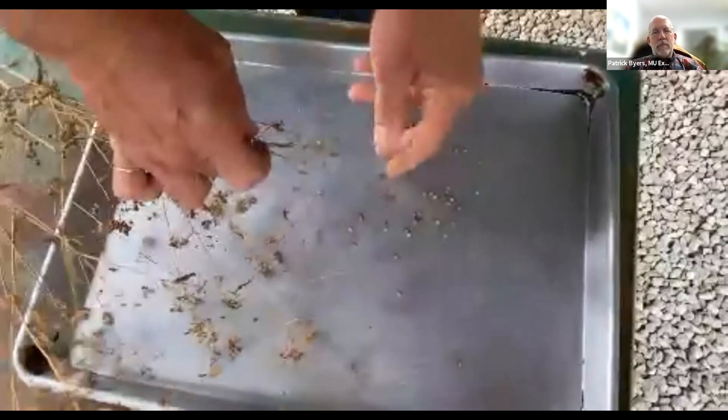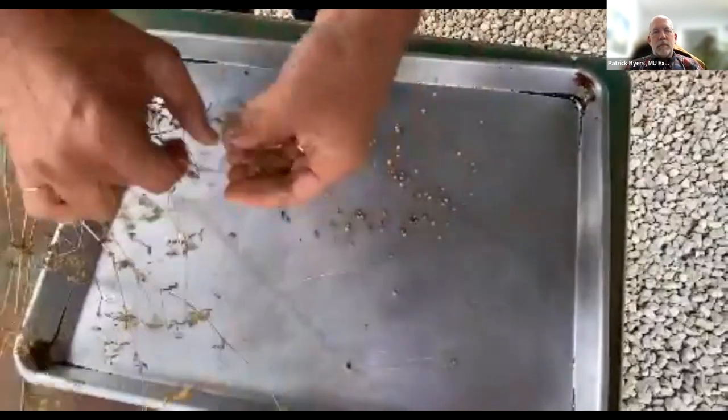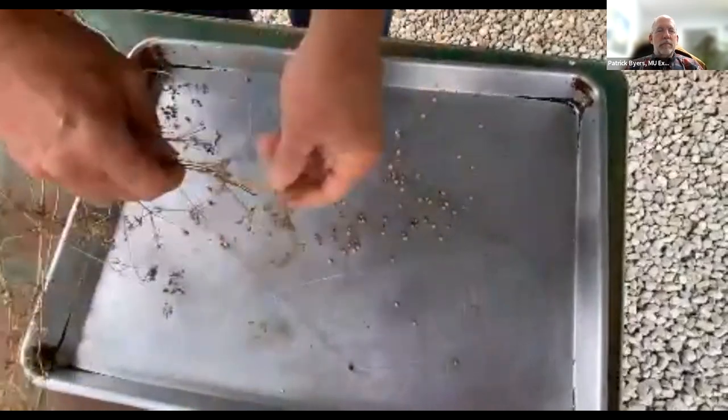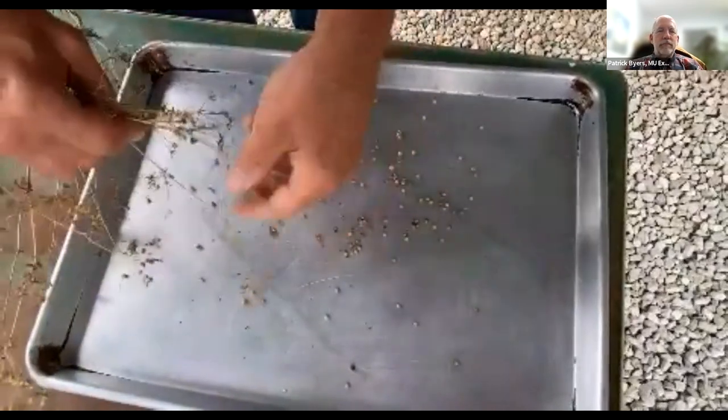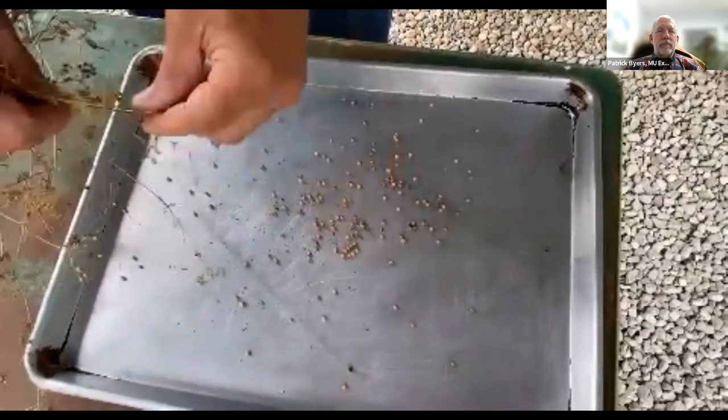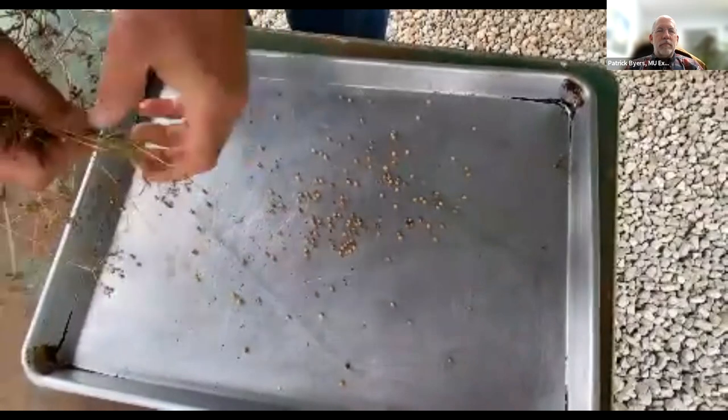We're just basically removing the seeds from the cilantro seed heads, and we'll work our way down through all of these seed heads, pulling the seed off. The seed is relatively clean, but we'll also do what's called winnowing, where we'll separate the seed from the remainder of the debris.